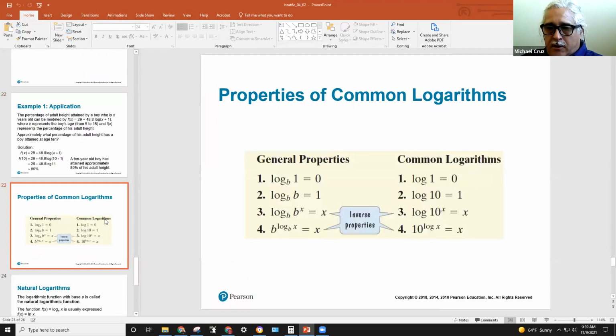All right. So let's just look at the properties that we've looked through. Log b of 1 is always going to be 0. So this is just the general properties for the common logarithm. Log of 1 is equal to 0. Log b of b is just going to be 1. So log base 10 of 10 is 1, because 10 to the first power is 10. Here are those inverse properties. So log b of b to the x is just going to undo one another and get the x out. So the log of 10 to the x power is just going to give you the x.